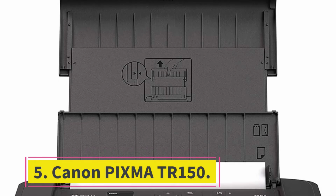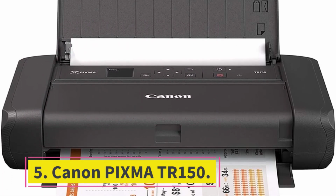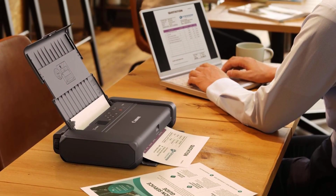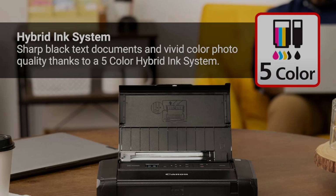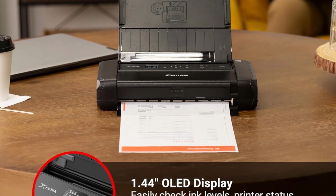Number 5. Canon PIXMA TR150. If you're looking for the best printer for printing photos on the go, check out the Canon PIXMA TR150, a portable print-only inkjet model with a built-in rechargeable battery. It has USB and Wi-Fi connectivity and supports Apple AirPrint and Mopria print service.